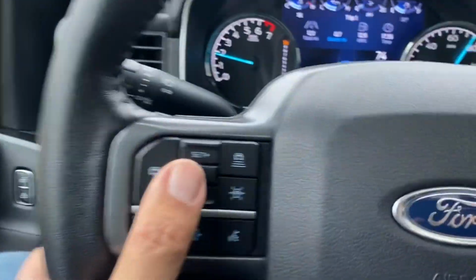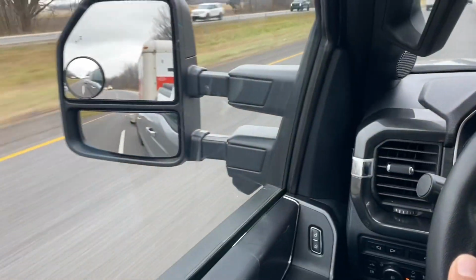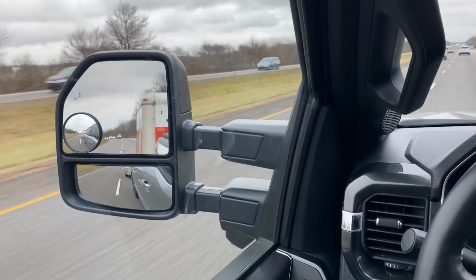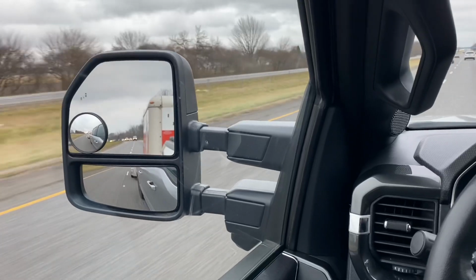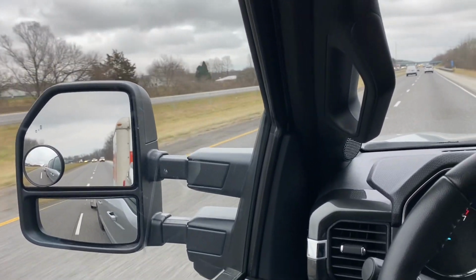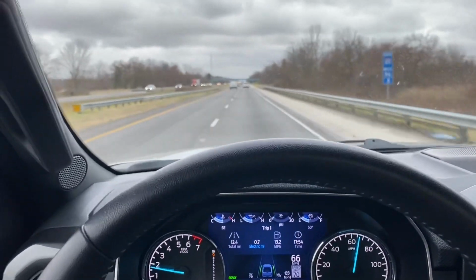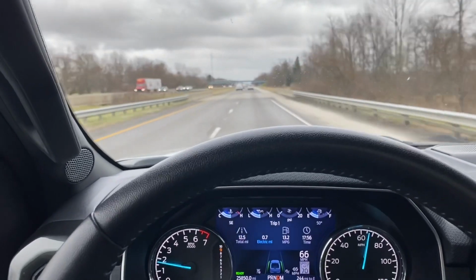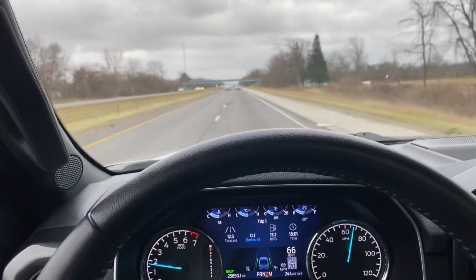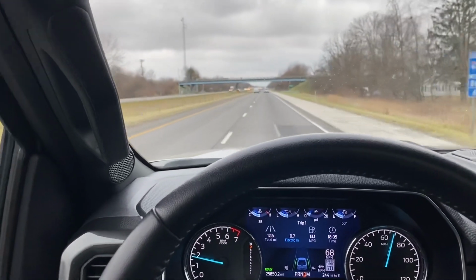But again, watch what happens. We hit the resume button, the blue halo activates, the truck takes over the steering, and it immediately starts to sway. I mean, you can feel it back there. It's not necessarily violent swaying, but if we didn't exit out of cruise control, cancel it out, that thing would be getting sideways in a hurry.